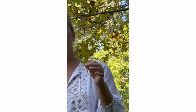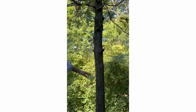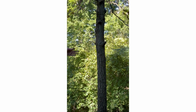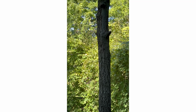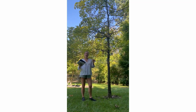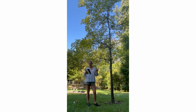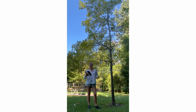lobes. Its bark on young stems is smooth like this, but as it matures, it develops tracks in the bark that resemble ski tracks. So it gets a little rougher as it grows. The leaf arrangement is simple and alternate, and the bud is large and conical, covered in red scales.